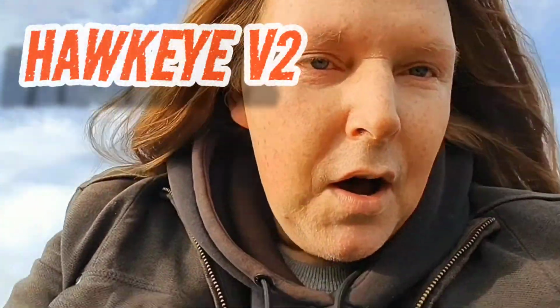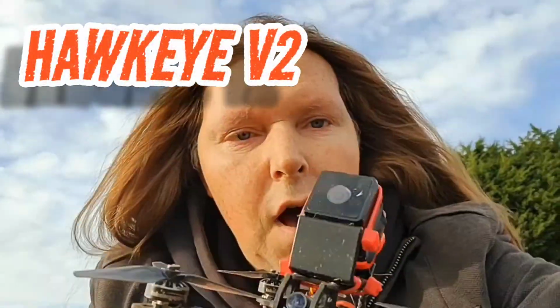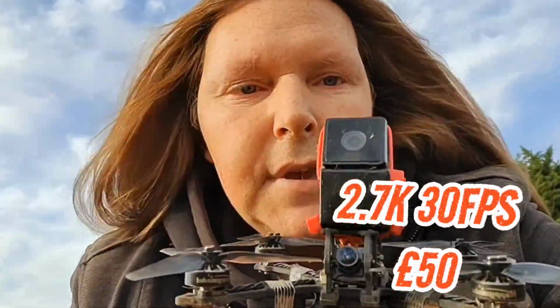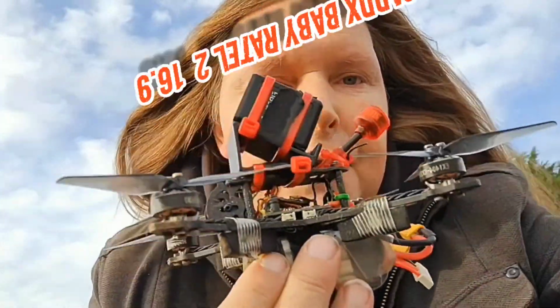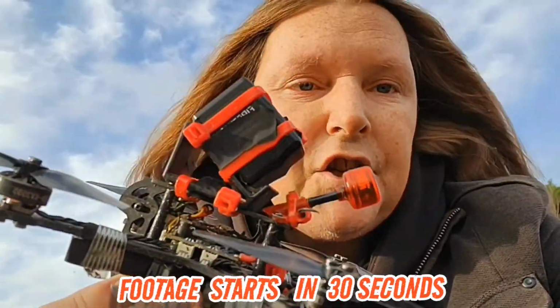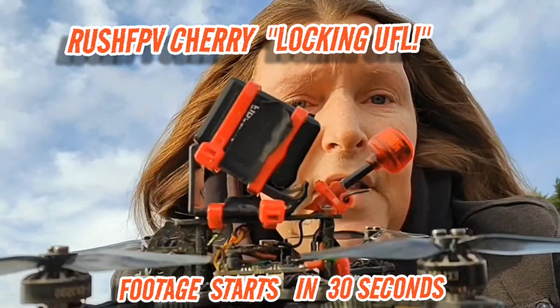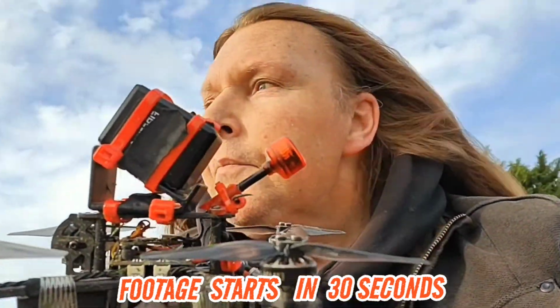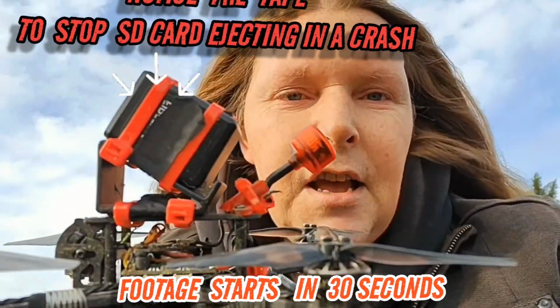I've got my Hawkeye 2 on top. Right, look at that Hawkeye on top, man. I've got Cadex Baby Ratel. Everything else is, and the antenna is Rush Cherry, yeah? But everything else is normal. I mean, it is windy today. This is 5-inch kind of stuff.